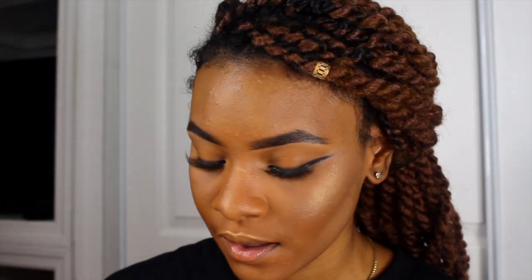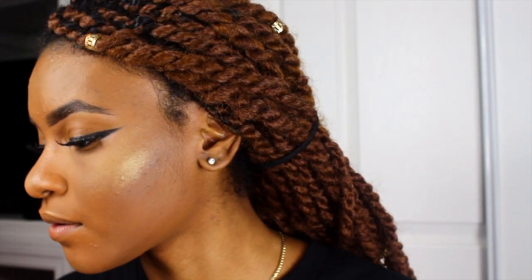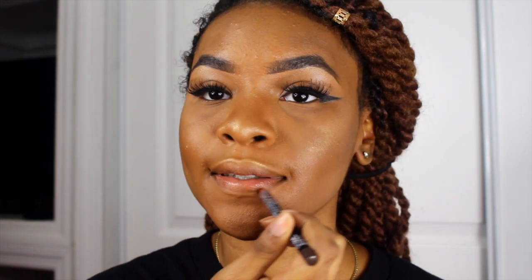Oh, before I do that, before I release it, I'm gonna line my lips a little bit with my brown liner so I can contour. This is a regular brown liner from NYX. Just give my lips a little definition.